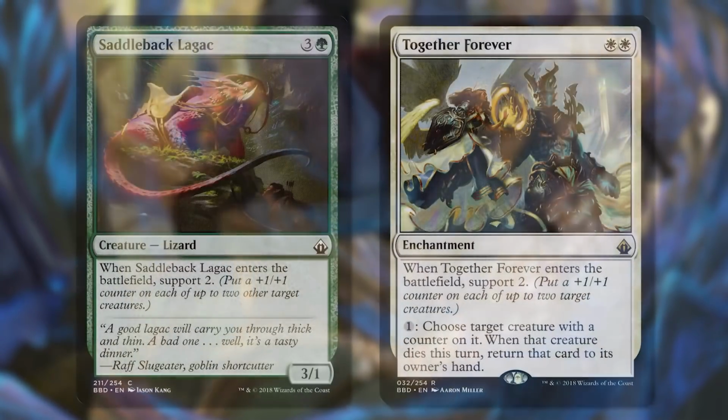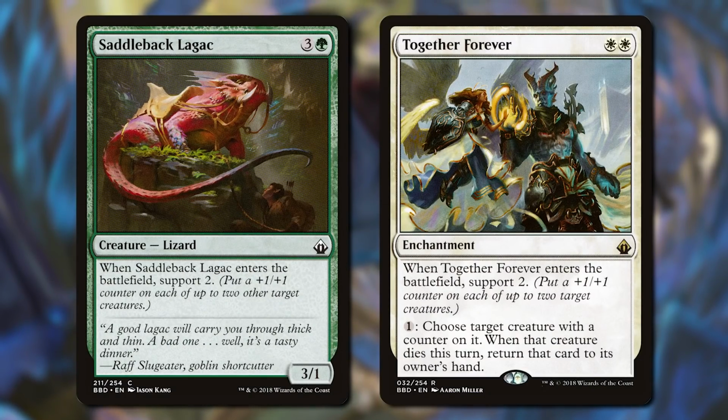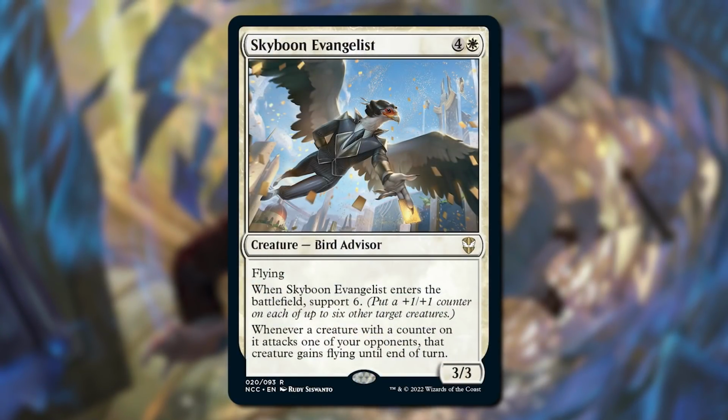Right. Something that people often forget about support is that it comes from Battle Bond, which was a set all about trying to help out another player, in that case, your partner. But when you play support in Commander, you can put counters on your opponents' creatures. And that's what Sky Boon Evangelist is here to do.